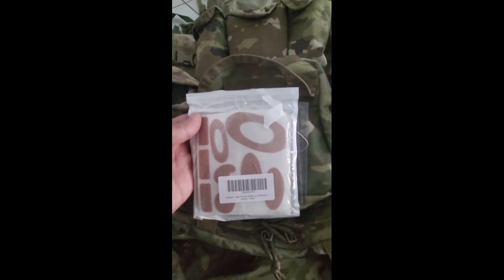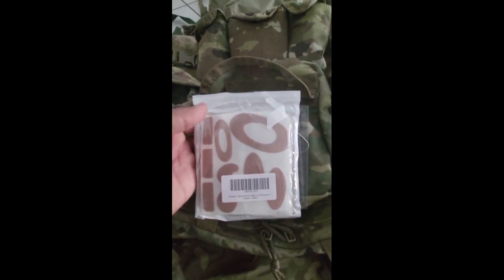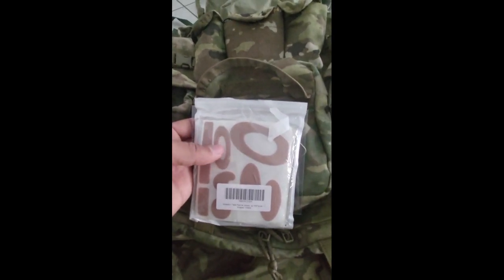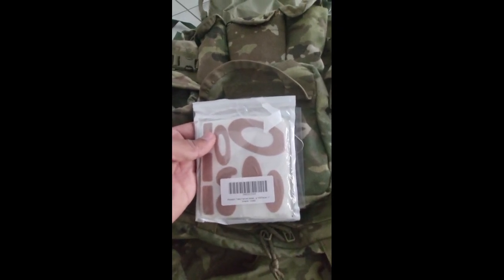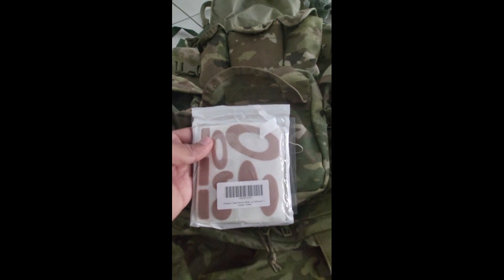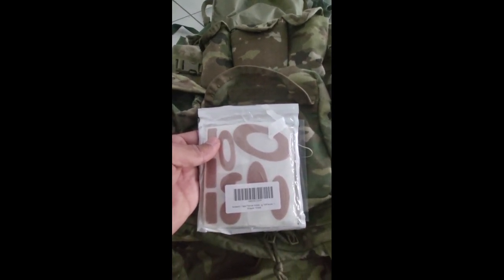If not, learn how to properly tie your boots, because that's probably one of the main reasons people get blisters: they do not know how to tie their boots. I know there are many different ways of tying boots, but try to find something where your feet are not rubbing so much inside the boot, because that's what will cause you blisters throughout your time at BCT.